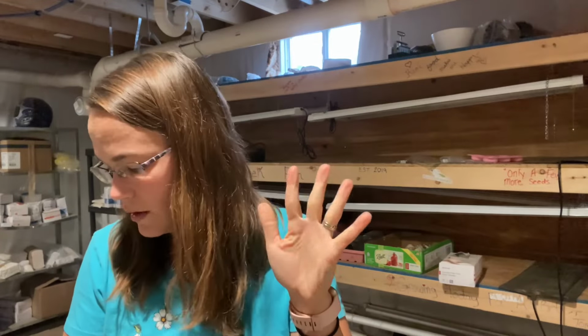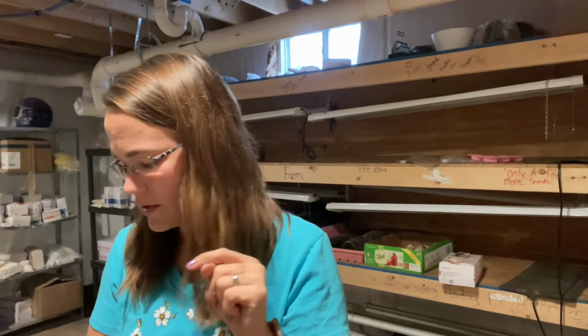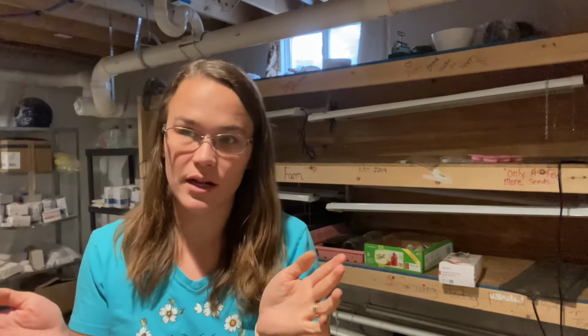Oh, and 2 of the San Marzano are going to my mother, and 1 of the Big Beefs are going to my mother. 5 Sunrise Bumblebee. Those are a yellow and orange stripy cherry tomato, my favorite cherry tomato. Very sweet. I like the yellow, non-acidic type tomatoes. They taste very good to me for just snacking on.